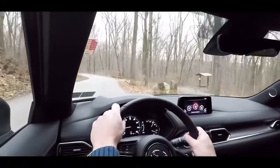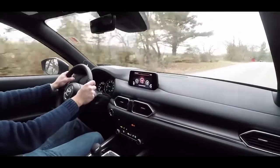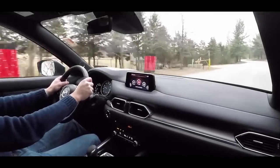And if you go with the Touring trim level and up, you will also get adaptive cruise control with stop and go in the Touring. That's pretty nice. Also smart city brake support with pedestrian detection and lane departure warning with lane keep assist.